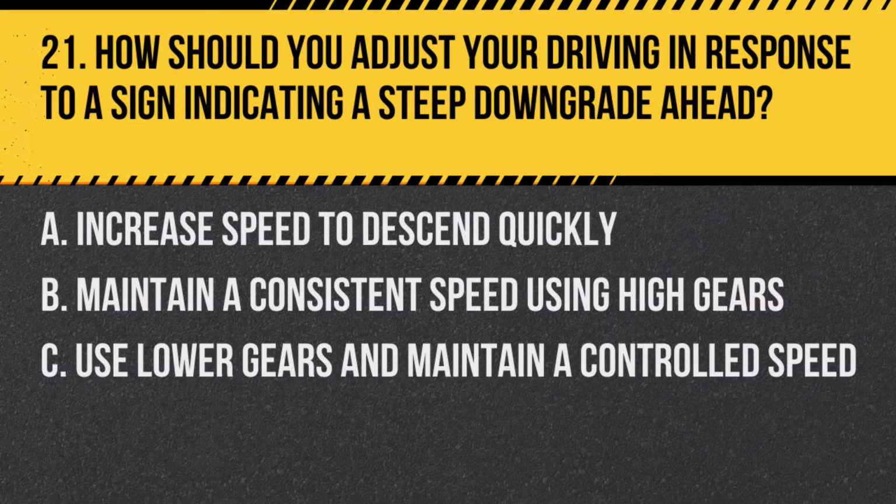Question 21. How should you adjust your driving in response to a sign indicating a steep downgrade ahead? A. Increase speed to descend quickly. B. Maintain a consistent speed using high gears. C. Use lower gears and maintain a controlled speed.